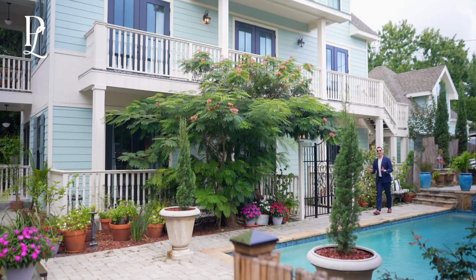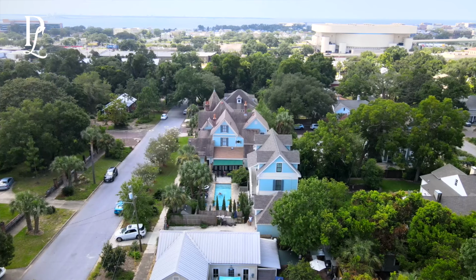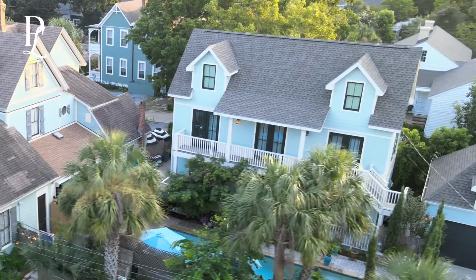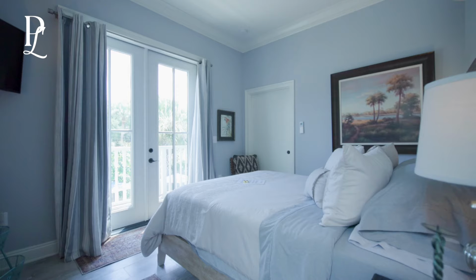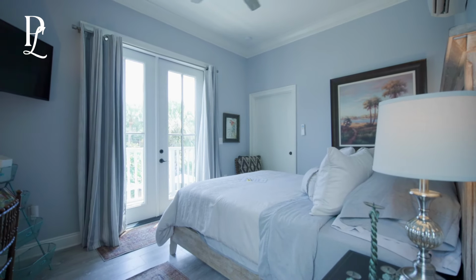Okay, we've covered the historical. Now let's get into the new development. Recently completed in 2022, this 2,600 square foot development has 7 bedrooms, 7 bathrooms across 3 floors. This was designed with versatility in mind. On the bottom floor, you have the ability to cordon off 3 separate rooms or open them all up for 2 bedrooms and 3 bathrooms with a kitchenette.